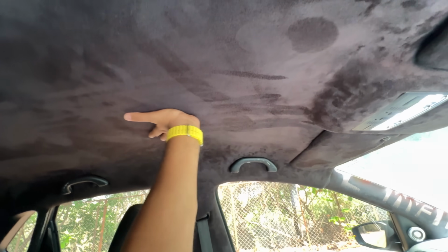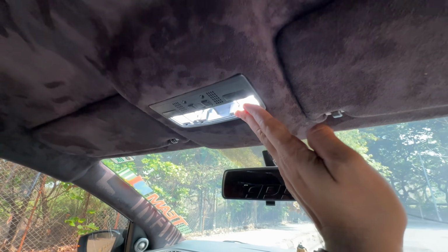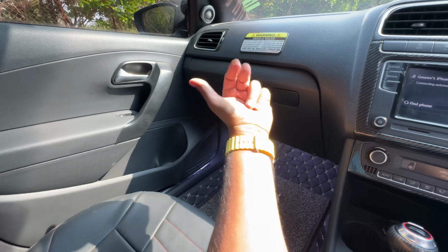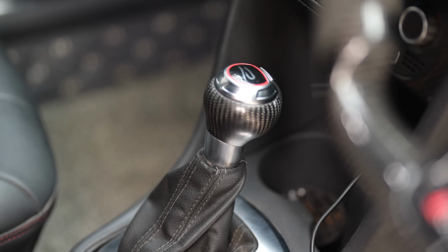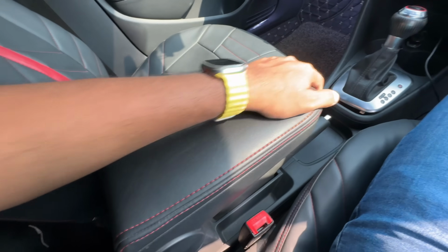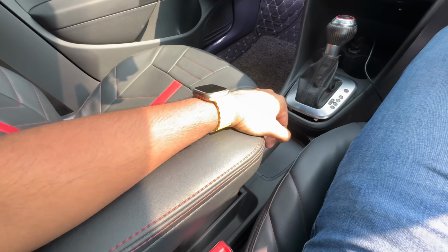Beautifully lined sunroof. This is sort of an Alcantara finish, and the lights are actually bright, but the cover has been removed for weight saving, I believe. Glove box is, yeah, big. There's nothing inside to explore as such, and it says R right there. Now this is the DQ250, which is relatively more reliable, and then you get a center armrest here with red stitching, which you can move upwards as well.